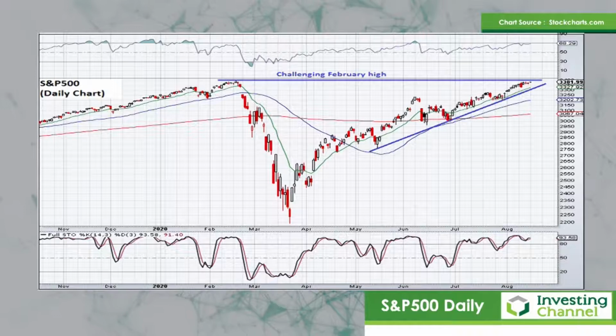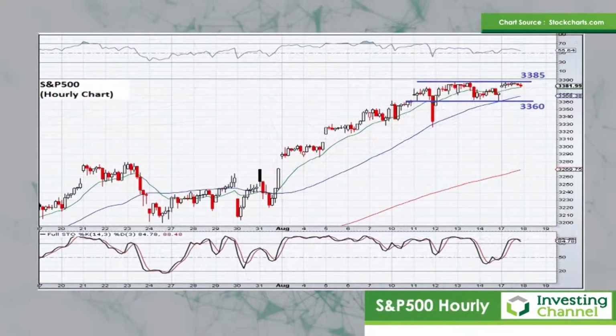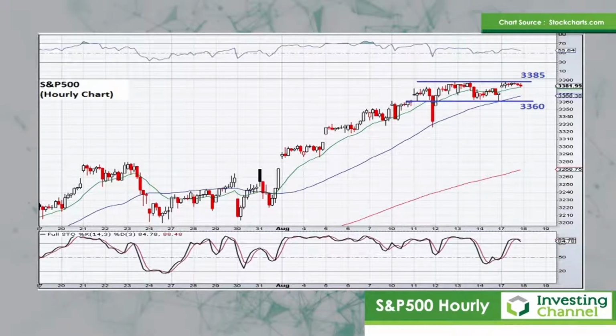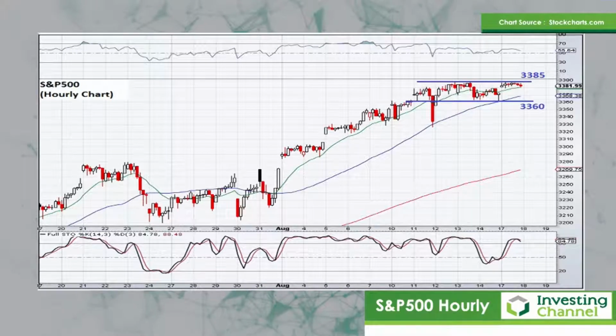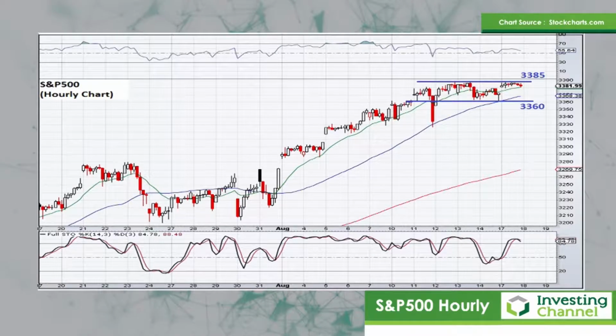Let's then look a little bit more closely and zoom into the hourly chart here. This one shows you the trading action over the last couple of weeks. But specifically what I'm focusing on here is this range that the S&P is trading in between 3360 and 3385. Now, that 3385 has been quite a tough nut to crack over the last 2 weeks or so. The market continues to bump up against that level and hasn't been able to make any successful push through it as yet.